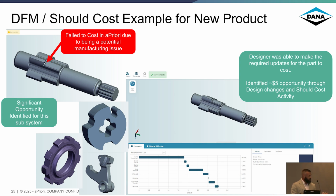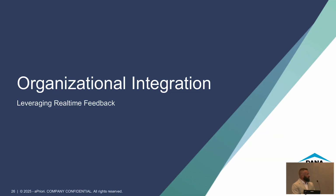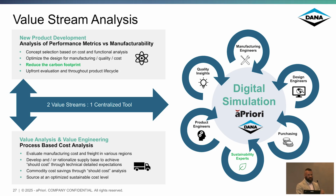And one of the items, I don't think I created a slide for it, maybe. So organizational integration. Again, we mentioned the two key areas of focus: new product development, value analysis, process-based cost analysis. But one of the key things we learned early on is regardless of who's using a tool, we have to have a method for somebody to request an analysis. So we created a process that allows someone to request, maybe it's one part, maybe it's 20. They'll send a request to our Center of Excellence team, and we'll analyze the parts and have a meeting with them and provide real-time feedback on that information. But really the key is we've given access and visibility to all of these different cross-functional teams through our Center of Excellence group and a priori, again, and a lot of guidance and feedback from Mackenzie's team and a priori expert services. It's been imperative.